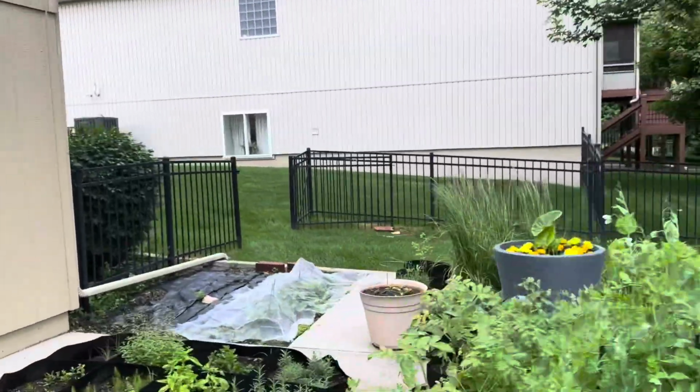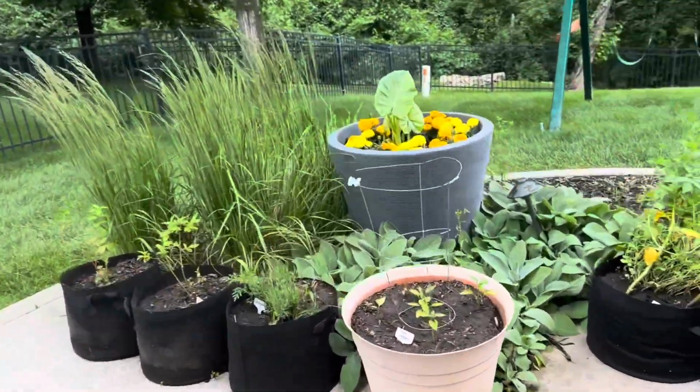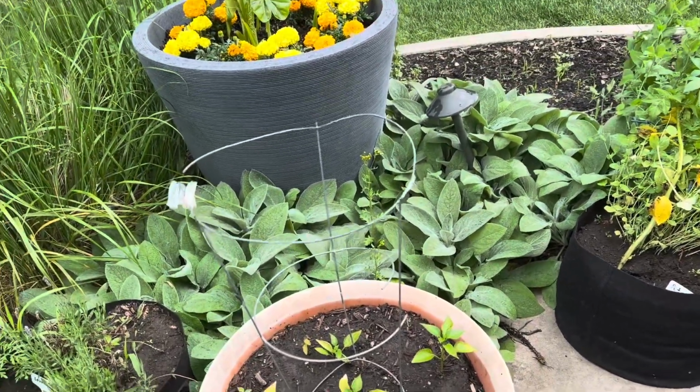It's over there. I'm just not realizing I was about to talk about that and I got sidetracked because it started to downpour there for a second. Now I'm growing green peppers right there. Those have really started to grow very well. Definitely starting to send out the root structure, so that's exciting.